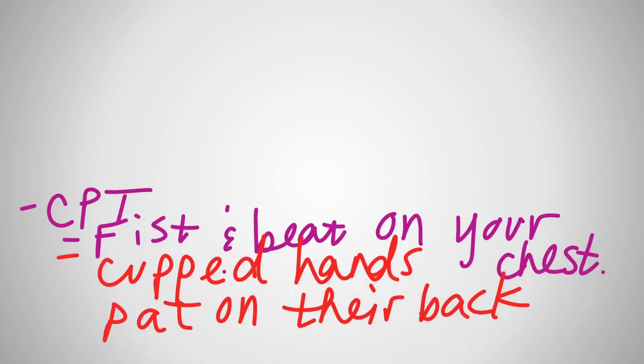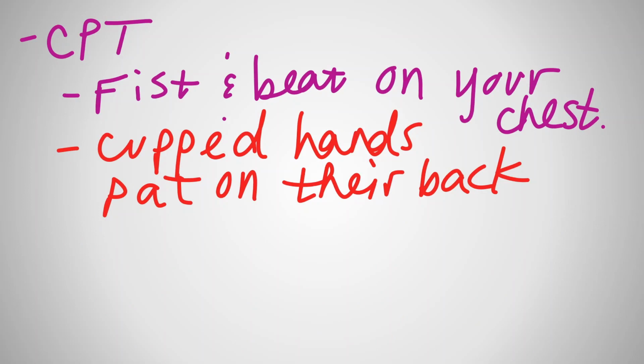A little bit more about CPT: if you're going to do CPT on yourself, you make a fist and then you just beat on your chest, right? You beat on your own chest, and this helps break up the mucus. If you're going to do CPT on another person or a family member, you make cupped hands and you pat your hands on their back, and they lay on their side, and then you just moderately, with some force, right, hit their back, right? The point is to try and break the mucus up, right?